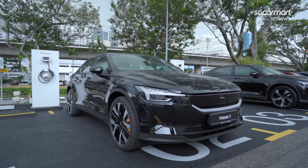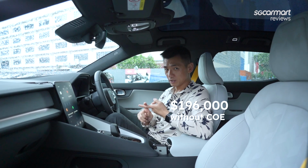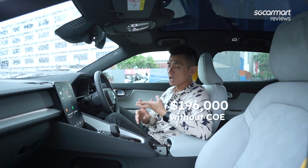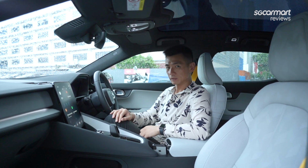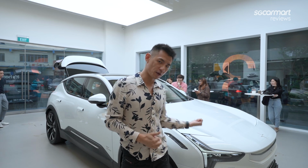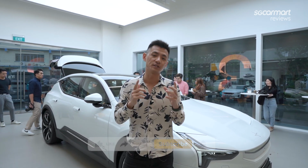And how much is this car? Well, this long-range dual-motor model is being sold at 196,000 without COE and if the car is registered this year. And we understand that the single-motor variant will be offered sometime later. So that's a quick preview of the Polestar 3, as well as a look at the MY24 Polestar 2, which we will be reviewing, so stay tuned for that.